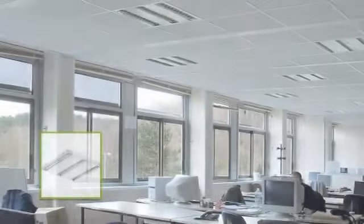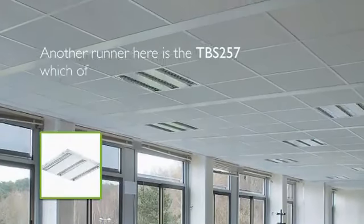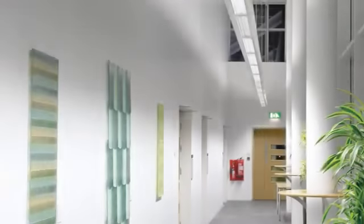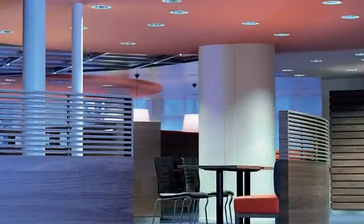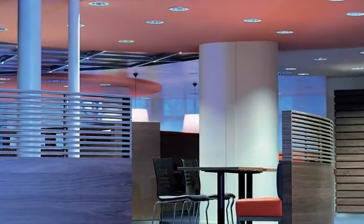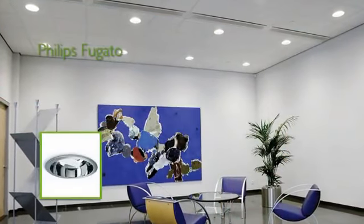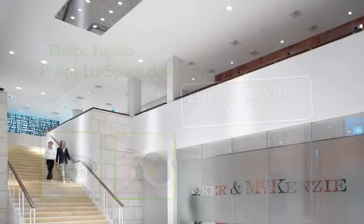Another runner here is the TBS257, which offers energy savings up to 60%. For general lighting in corridors and meeting areas, in addition to using TL5 fluorescent solutions, you could also consider a new generation of downlights. Solutions here include Fugato and LED solutions, like the Philips LuxSpace downlight range, which offer energy savings up to 50%.